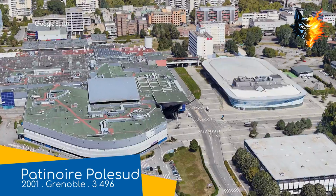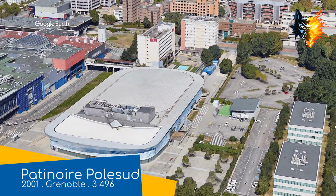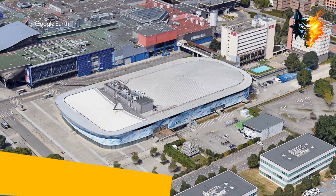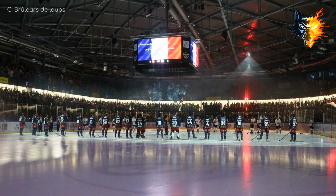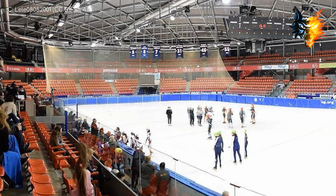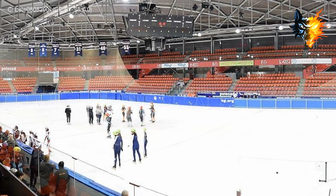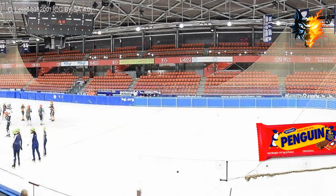Patinoire Pôle Sud. If I didn't know any better, I'd assume that Pôle Sud means South Pole, and I don't know any better because it does mean South Pole. I'd assume that's referencing the icy nature of the interior. They obviously couldn't call it Pôle Nord because people would probably think it has something to do with Santa Claus. Having said that, South Pole might deceive people into thinking there are penguins in here, and I don't see it. Oh. There they are.